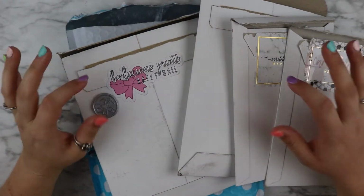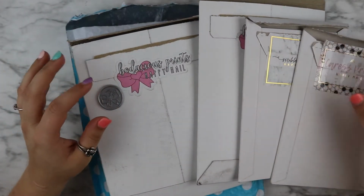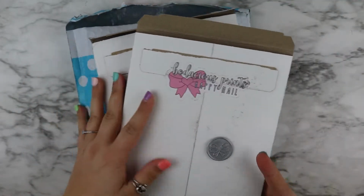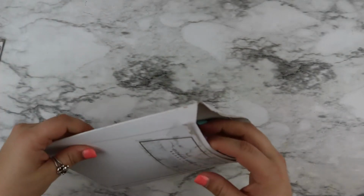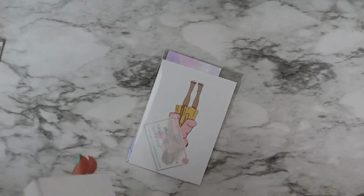Hey, y'all. Welcome to part 3, I believe, of this haul. So these 3 packages are all from Bodacious Prints. But we have 2 other packages, too. So I'm just going to start with the 2 non-Bodacious Prints ones first. This is my Squirrel Prints co-order.